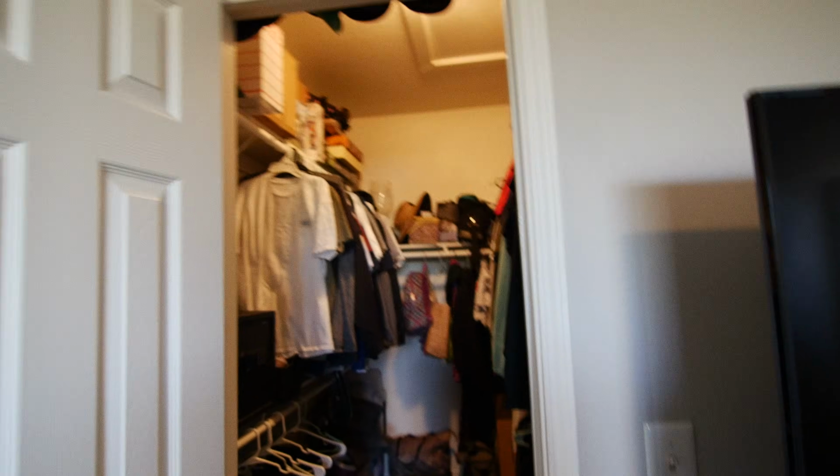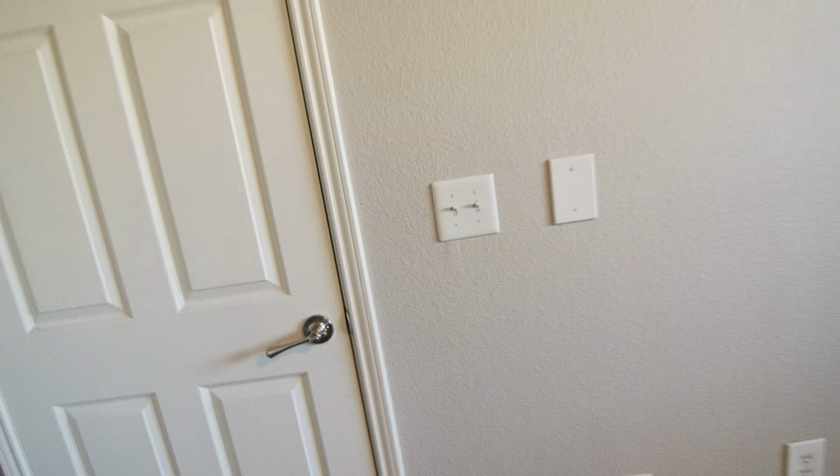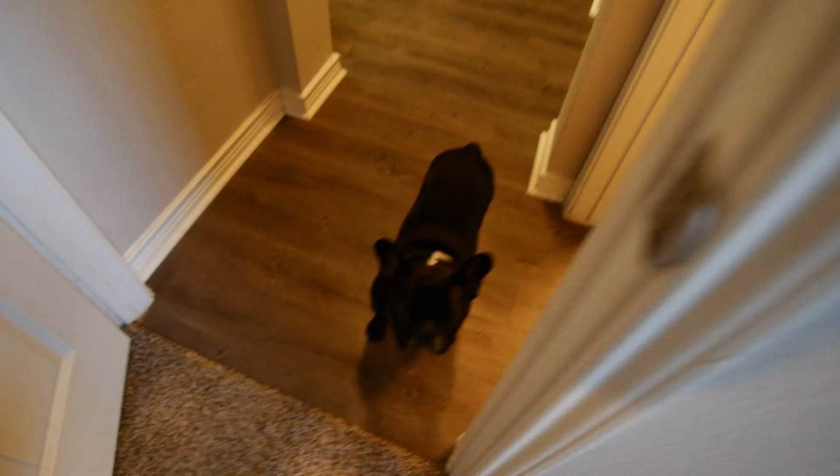And then in here is a bedroom. I'm sorry, not a bedroom, a walk-in closet. This is really nice. I'm gonna miss this because our house doesn't have a nice walk-in closet like this. So that pretty much is a tour of the apartment. Not too crazy. Dexter's following us around.